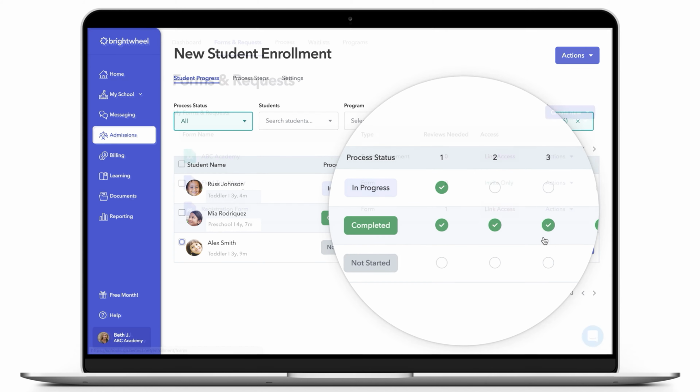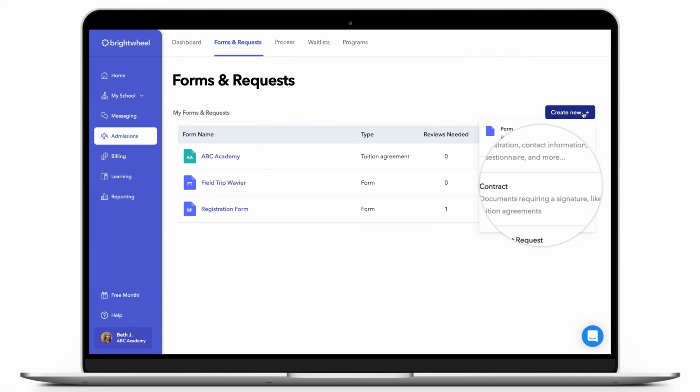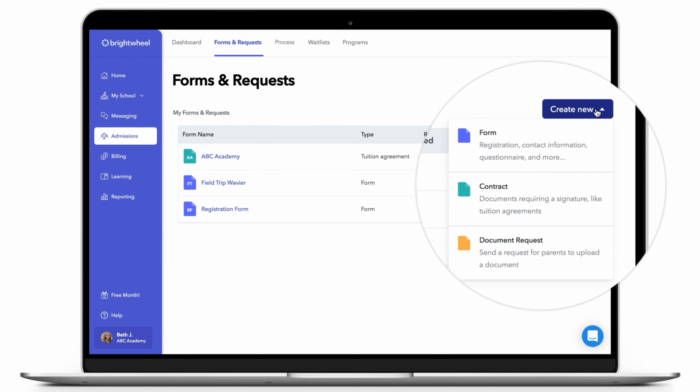It's easy to collect documents from families, like a birth certificate or immunization form. Admins simply submit a document request and the families can upload them directly. If you have contracts or state-required forms that just require a signature, upload them for parents to digitally sign and submit. No extra apps or programs to download.